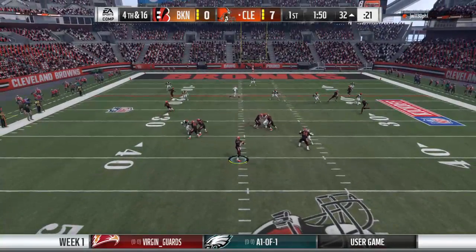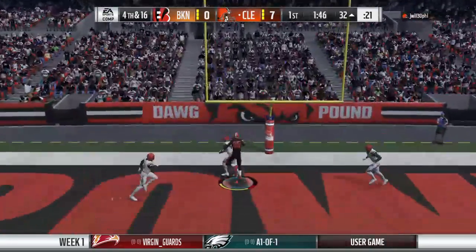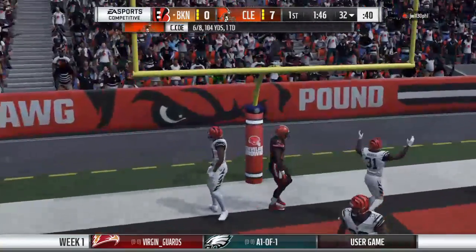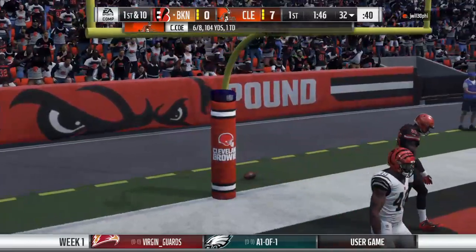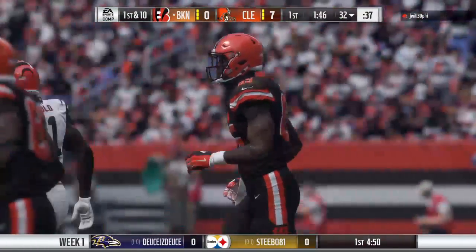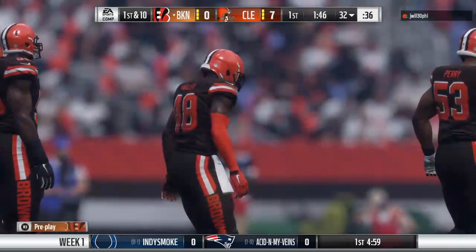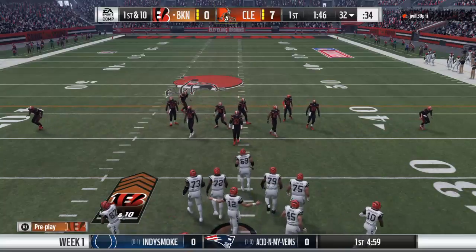Now a shotgun snap as they'll look to throw. Uncorks one for Davis. And my goodness, this is incomplete. The Browns unable to move the chains on 4th down. And the Bengals will get the football back. So they'll trudge off the field with a bitter taste in their mouths after that failed fourth down conversion.